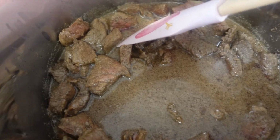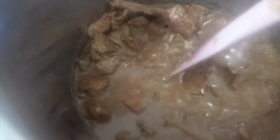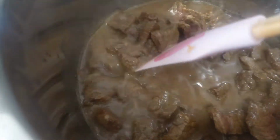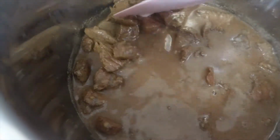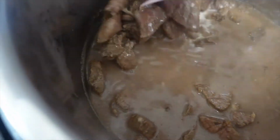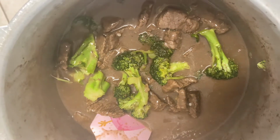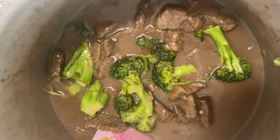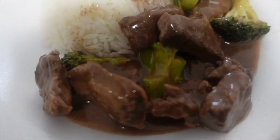So around this time is when my Instant Pot completely shuts down on me and I have to transfer everything to my stovetop, and I just cooked it on low, and then eventually I poured in my broccoli. I always put in the broccoli about 10 minutes before the food's ready because the broccoli cooks very, very fast. So I like mine crunchy as well. And yeah, this is the finished food.